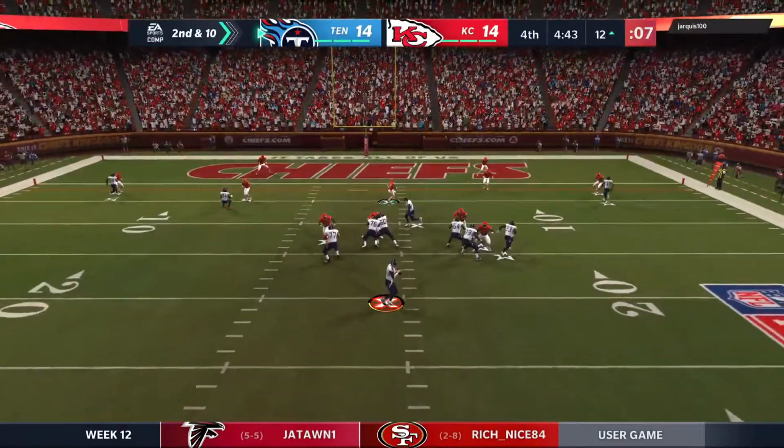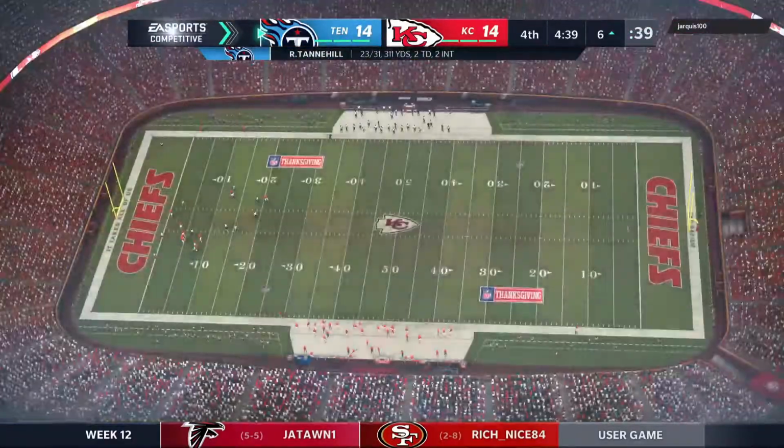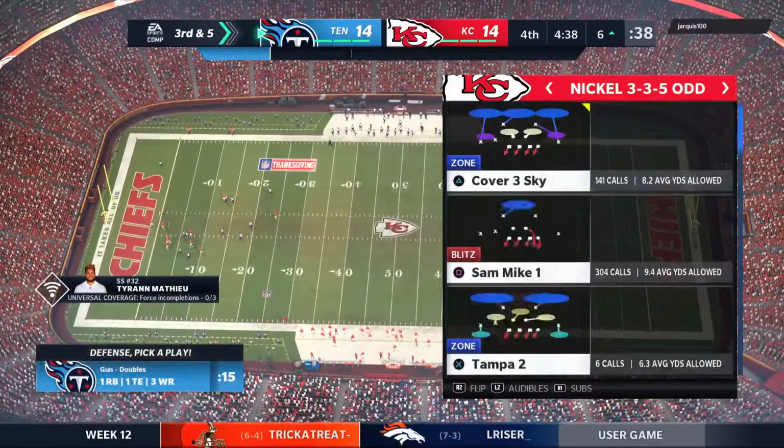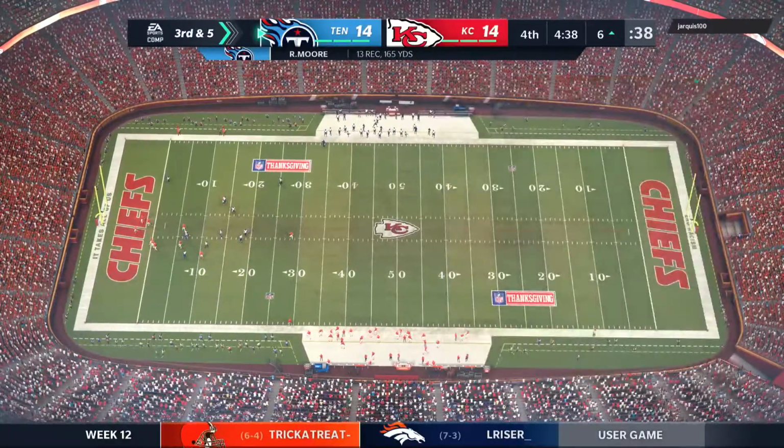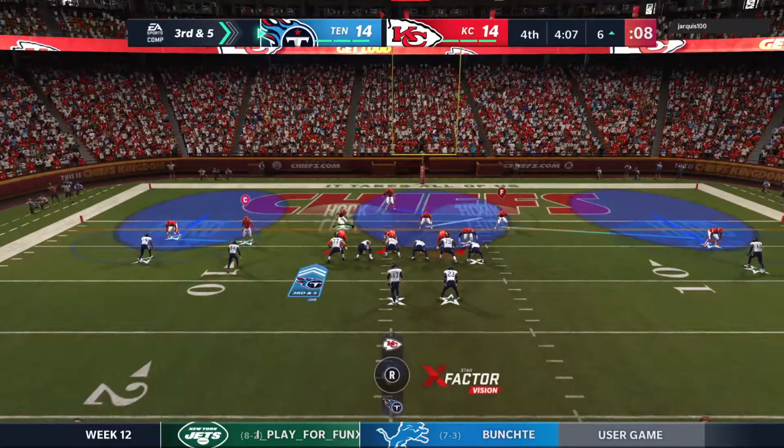Throwing on 2nd down. Tannehill. That is caught at the 7-yard line. 6 yards is the pickup, and that'll lead to a 3rd down. In so many ways, throwing the hitch route is actually one of the safer things an offense can do.